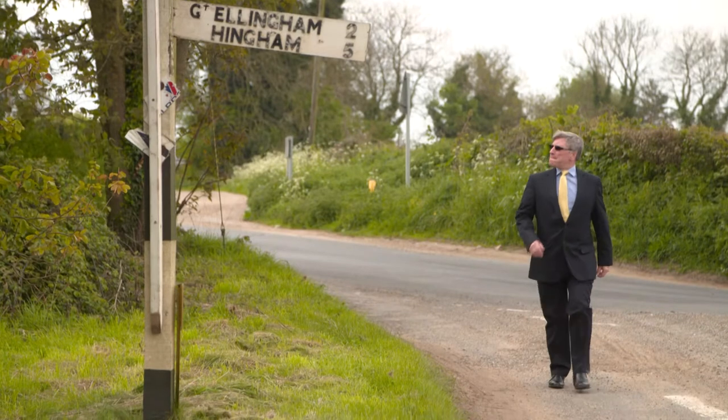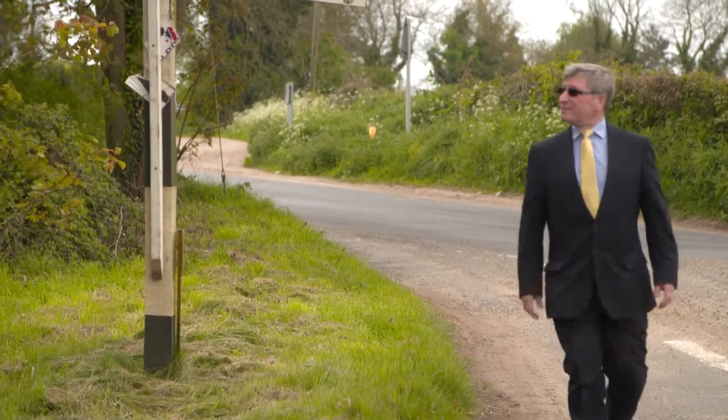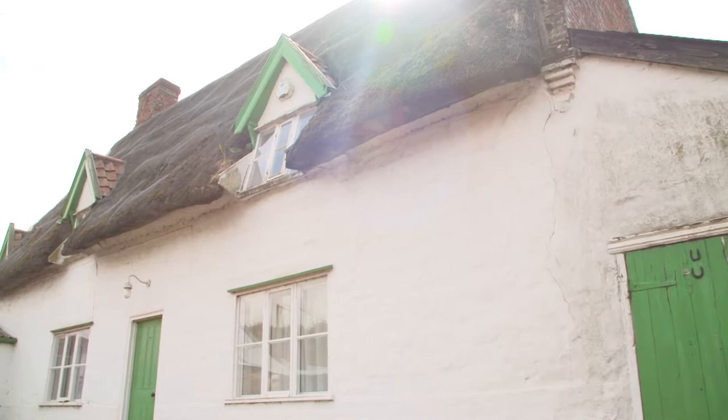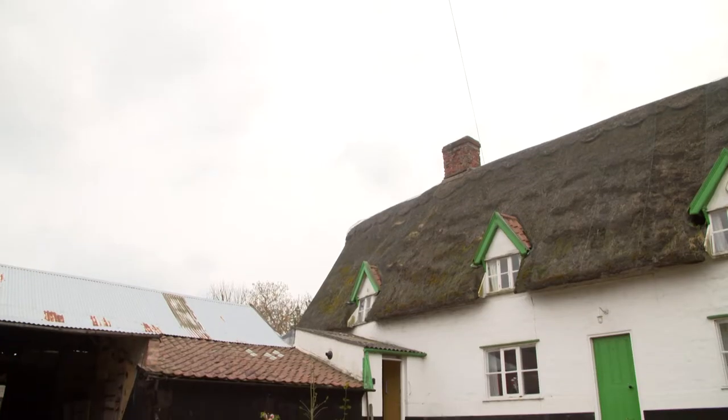So here we are at Corner Farm, West Carr Road, and that's near Attleborough, about 3 miles outside Attleborough. It's a three-bedroom thatched cottage in the middle of some delightful countryside. It's got a range of barns and outbuildings with it, so lots to see here. So shall we go and have a look?